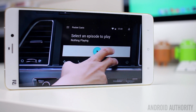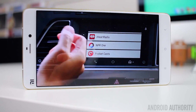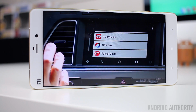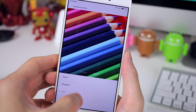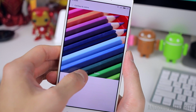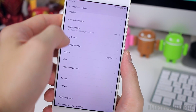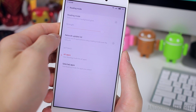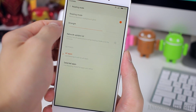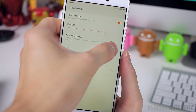The screen exhibits a great amount of contrast with some very deep blacks for an LCD, and viewing angles are really good. Xiaomi also includes some color calibration settings built into the software to tweak the display more to your liking, but the default out of the box settings are already good as is, so I never felt the need to make any changes. There's even a reading mode that makes the screen much easier on the eyes, so you're not straining your eyes when looking at the screen for long periods of time.